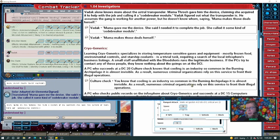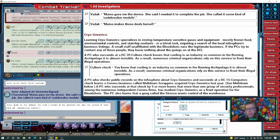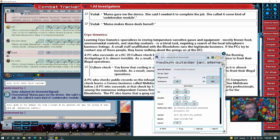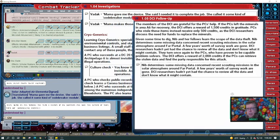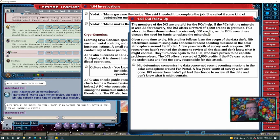Very cool, very nice. Let me close these. I got a bunch of windows open again. All right, and then afterwards, it talks about the minerals that were there that they were stealing. The PCs couldn't steal them themselves, or in which case they'll only get 500 credits for it. Actually, no, they'll get 500 credits from the museum if they turn them in, then they'll get 1,500 credits. Okay.